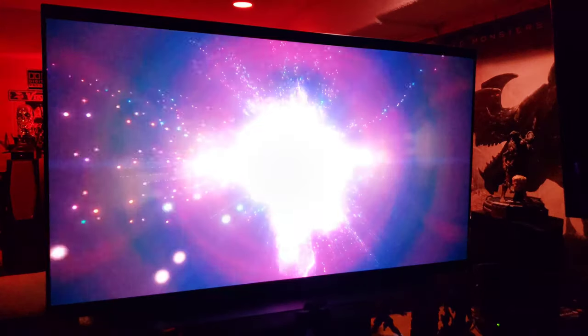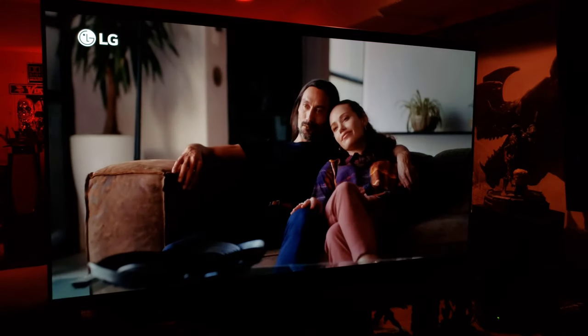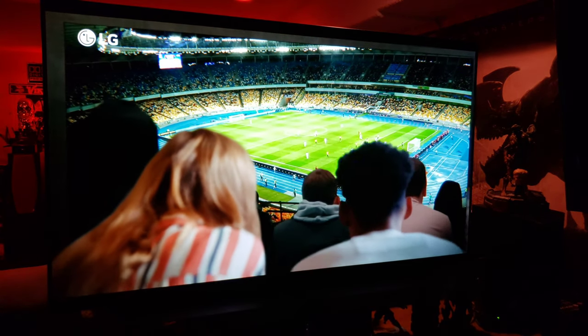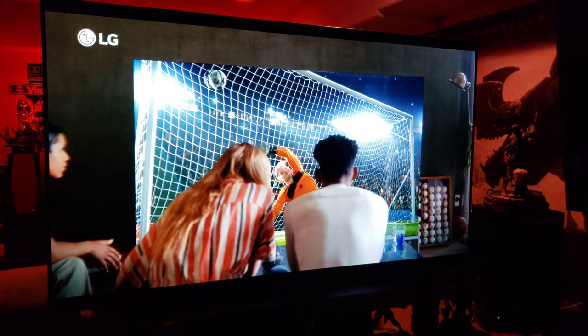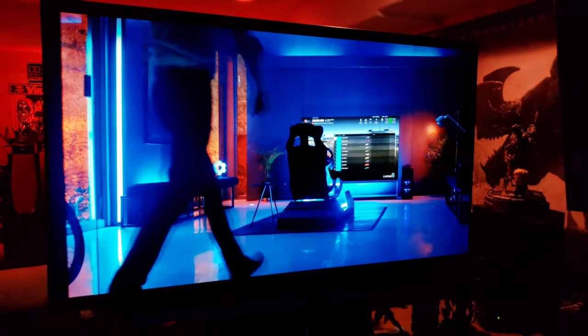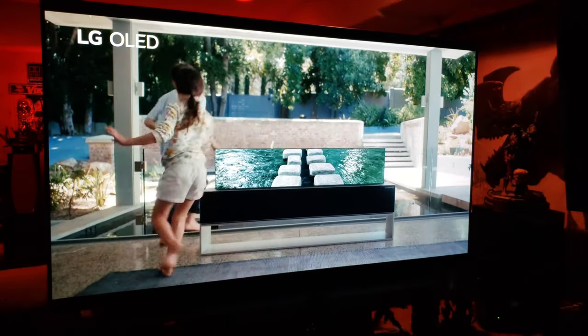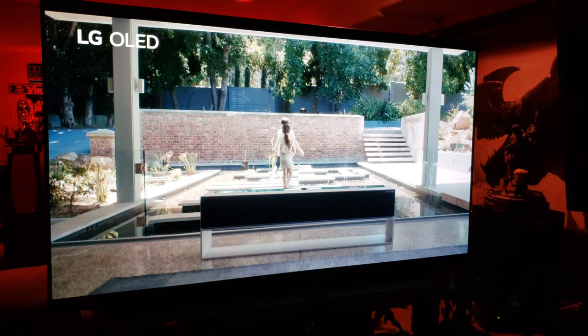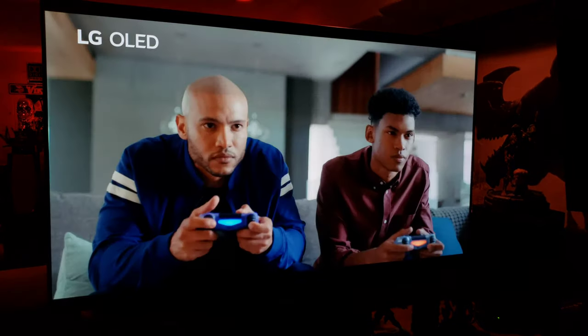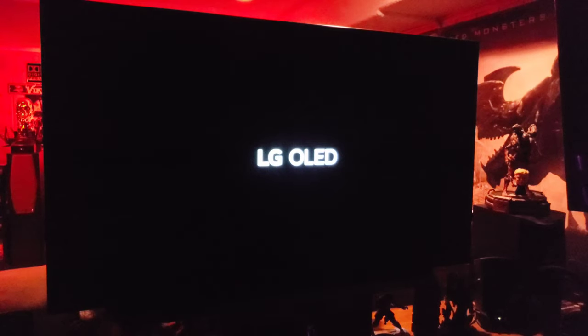Imagine what's possible. Millions of self-lit pixels come together. See cinema at home with films at their original best. Feel like you're on the front row with real sporting atmosphere. Game on another level with blazing fast speeds and immersive visuals. And elevate your space with groundbreaking design. The power of self-lit pixels. LG OLED TV.